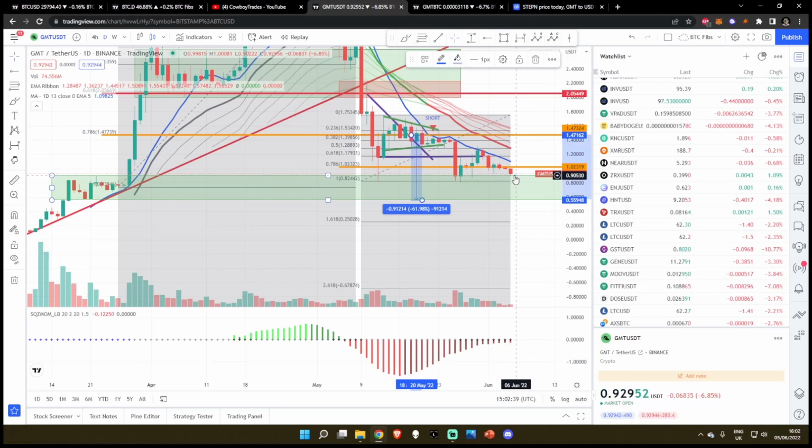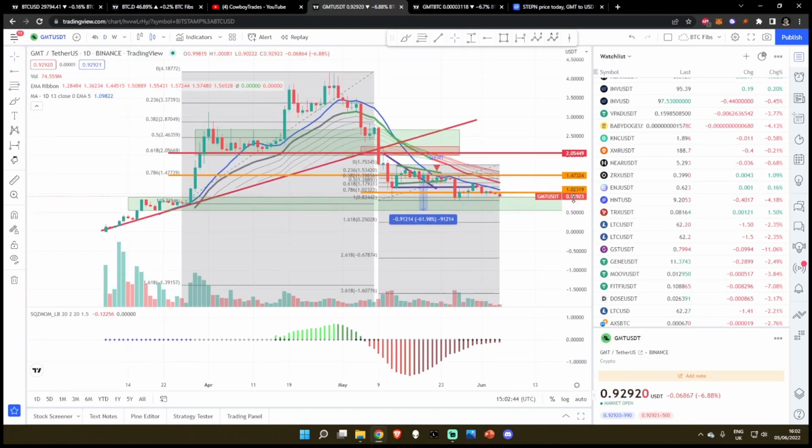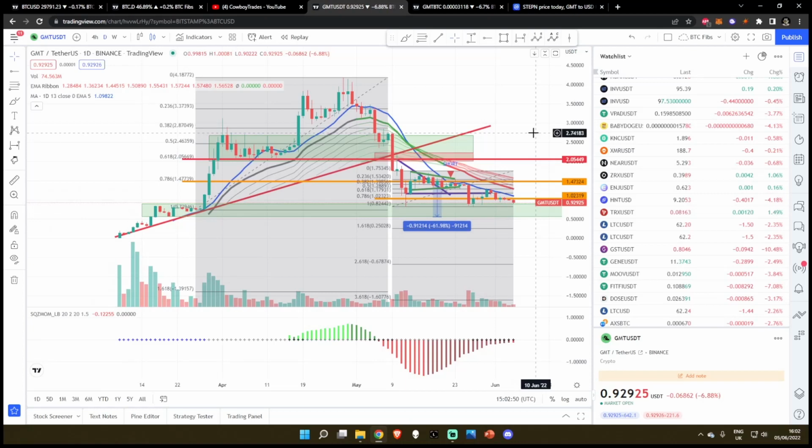Keep your eyes on 90 cent. The second we start to have daily closes below 90 cent, we're probably going to come all the way down very, very quickly. So all I've got for you today, as always, not financial advice.